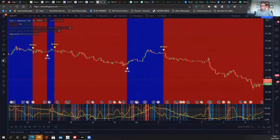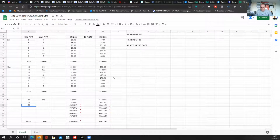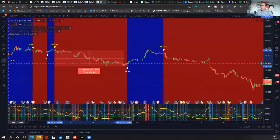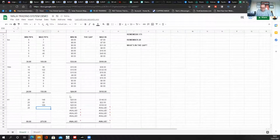Now it looks like we have some fun, doesn't it? So this one here came all the way down to there really, that's 109. Easily did the 20, but the maximum we could have got was 109. You won't catch all 109. This one here, that is 101. 20, 101. 1, 2, 3, 4. One more. We need one more.